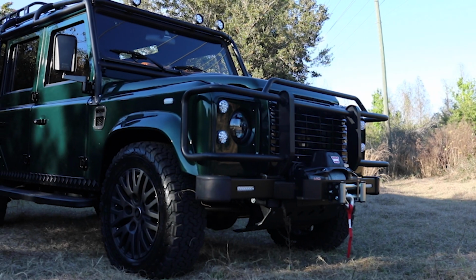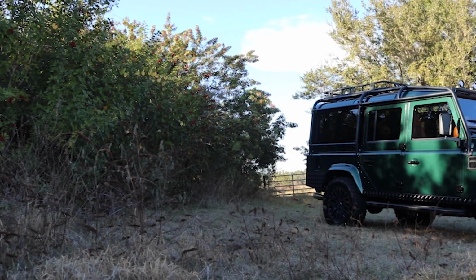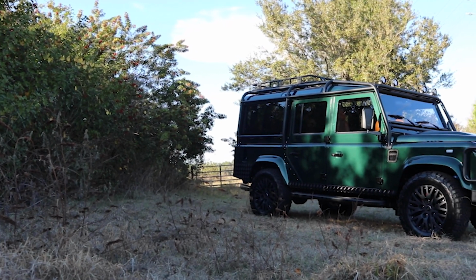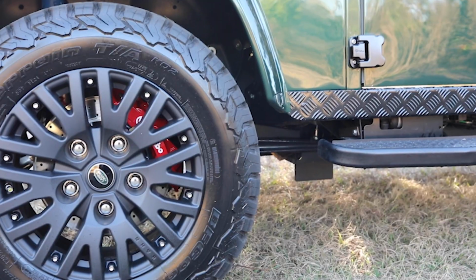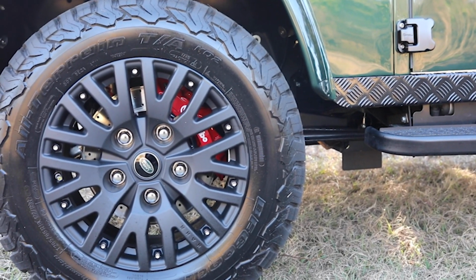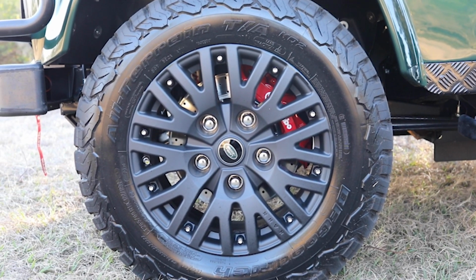This is project Worth the Wait, an E.C.D custom Defender 110 built to our client's exact specification. Worth the Wait is painted in full gloss British racing green with black accents all round. This vehicle sits on 18-inch Kahn 1983 wheels with BFG all-terrain tyres.